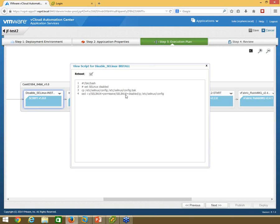Hey, we have some questions. Okay, so the first one is, is VCAC passing the vCenter commands directly to vCenter or directly to the hypervisor? To the virtual machine, I believe.